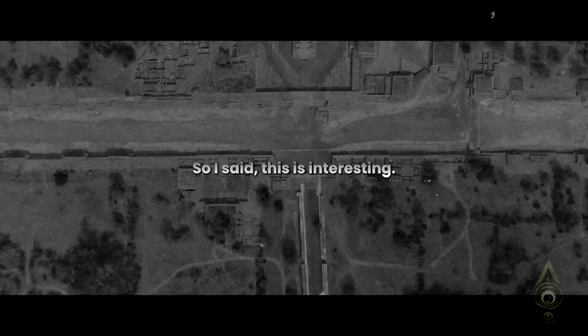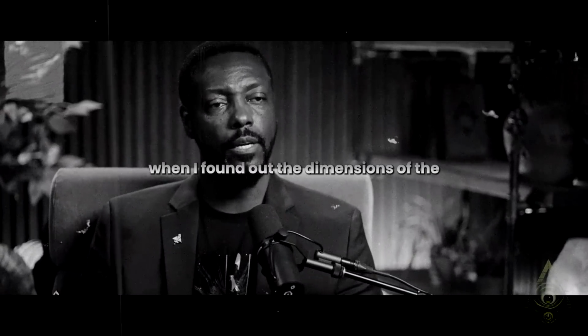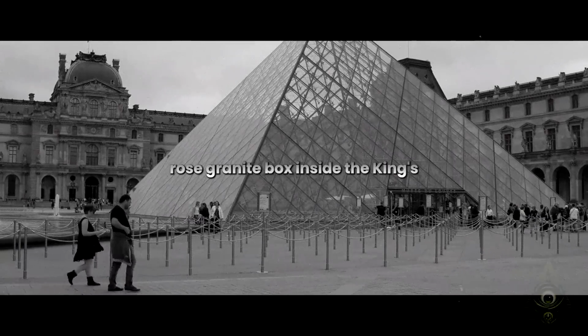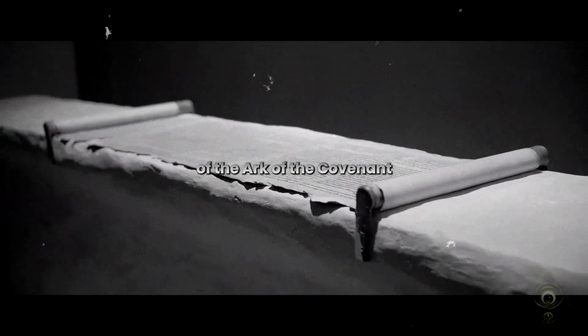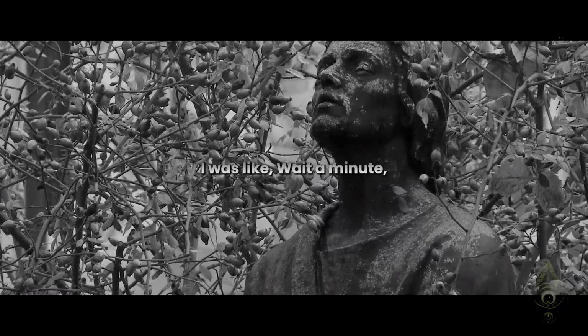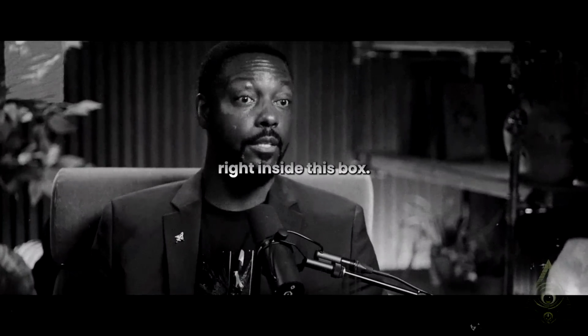And then you look at the dimensions. So I said, this is interesting. Let me look at the dimensions of this thing. So I looked at the dimensions of this probably in 2014 is when I found out the dimensions of that rose granite box inside the King's Chamber of the Great Pyramid are the exact same dimensions of the Ark of the Covenant from the biblical text. And that kind of blew me away. I was like, wait a minute. The Ark of the Covenant would fit directly, smoothly right inside this box.